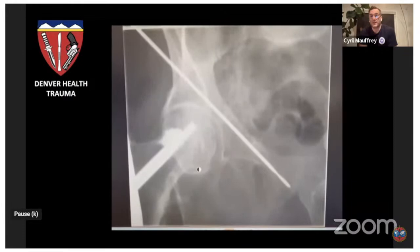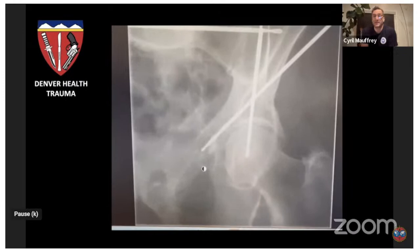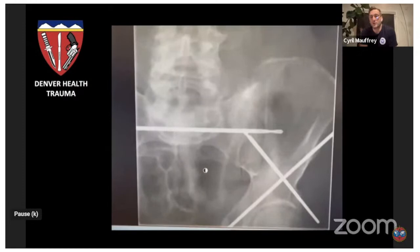That's an antegrade anterior column. That's an LC2 screw with a transsacral transiliac. That's an antegrade anterior column all the way to the lesion. That's a posterior column antegrade.